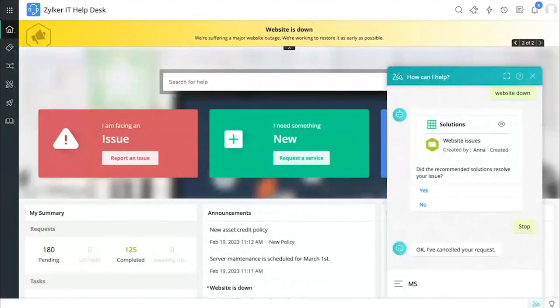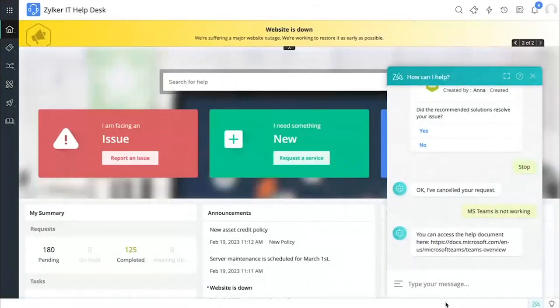So now that we are all embracing this hybrid work model, let me say that my MS Teams is not working and I have a critical meeting to attend right now. So let me report this issue. And here you can see that Zia gives me access to the help document using which I can resolve this issue from my end. So this is how you can make life easy for your end users to help them resolve different kinds of incidents.